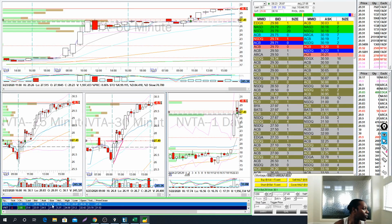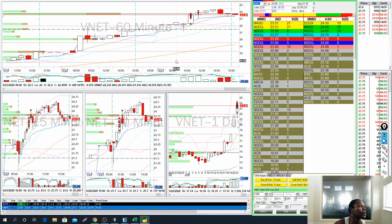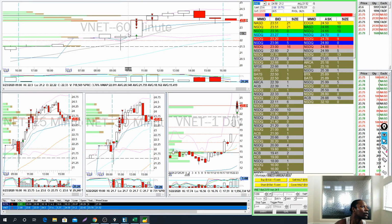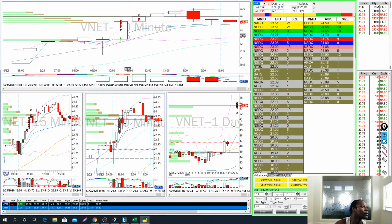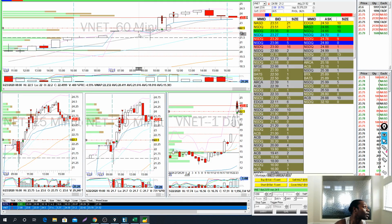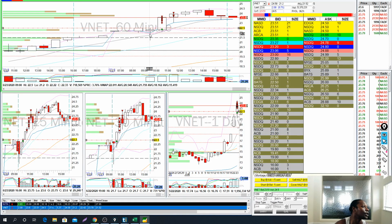And then next up we have VNet. VNet I saw setting up on the 60-minute at 8 o'clock, putting in a level here at 22.50. Let's zoom in here. And here at 8 a.m., 22.50 to touch here. At 9 a.m., 22.50 to touch here. And then 10 a.m., you can see we break out.